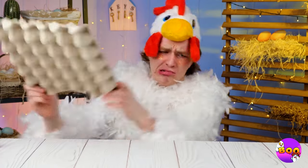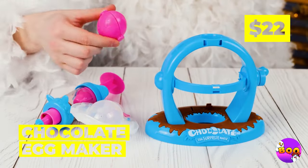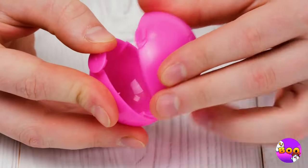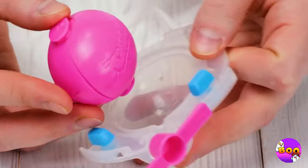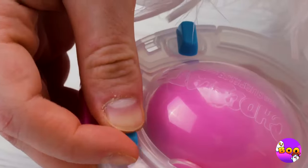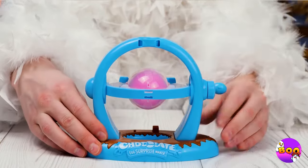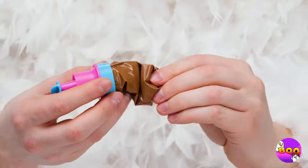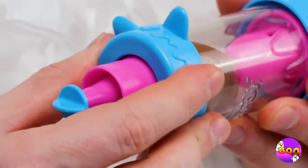This must be one of those chickens the Easter Bunny hires as a freelancer. It's fun when Easter eggs come with a prize, but seriously, bring out the chocolate. Let's just hook it up to the machine. Should be nice and safe, which isn't easy for eggs. So far, this all seems like a very delicate procedure. Maybe a little too delicate.